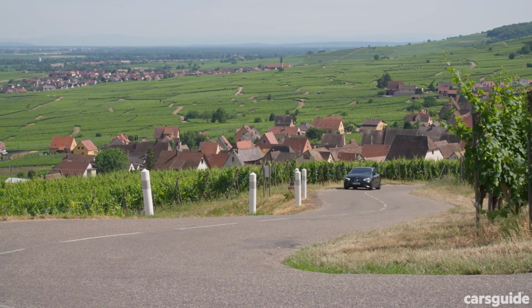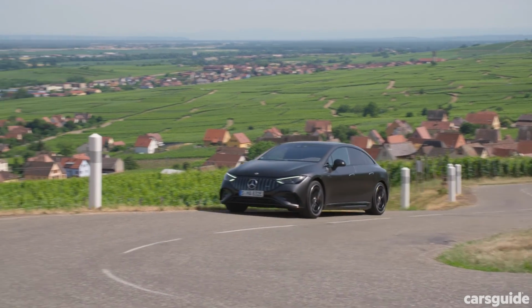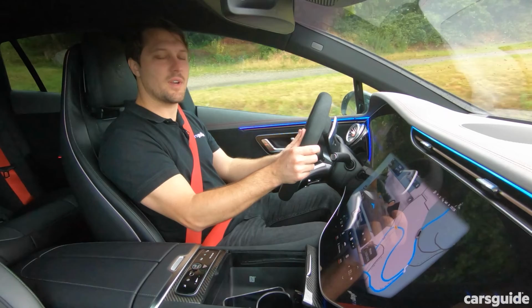Given the controversial shape of this car, I wasn't expecting it. I was expecting it to feel quite different, but it's actually far more futuristic and focused than I expected it to be. I'm curious to see what people make of it when it arrives in Australia.